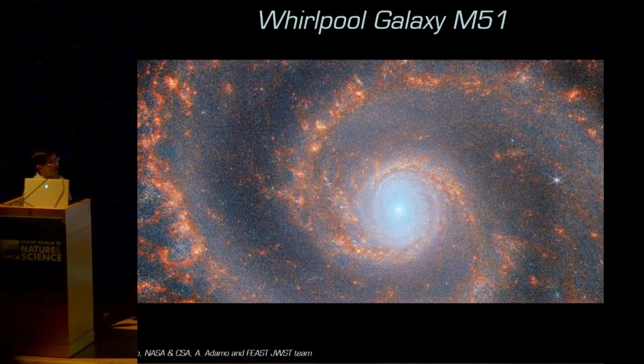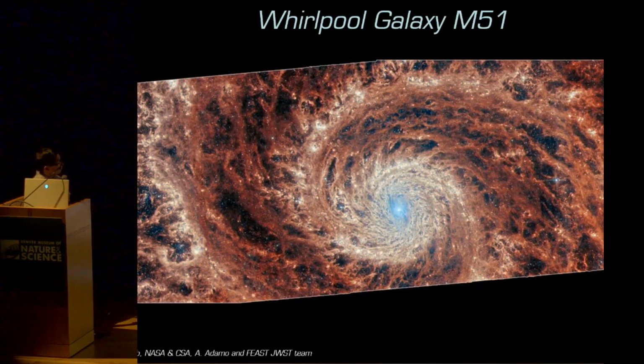It's warmed by the young stars, and so that's why you have this glow that follows the spiral arms. But now let's go to the mid-infrared. And the mid-infrared goes even deeper.